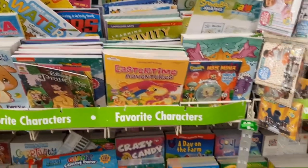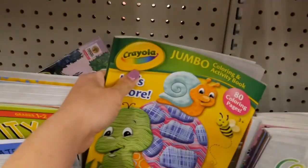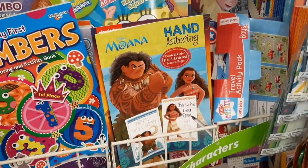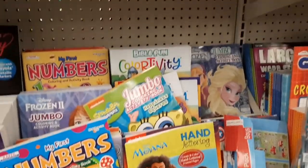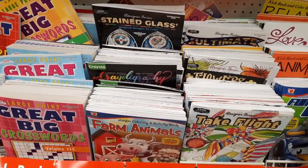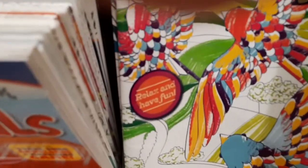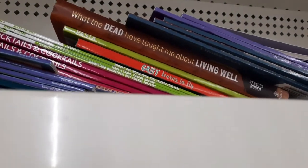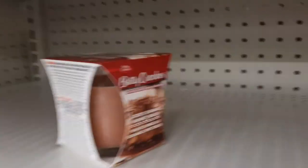What else is cool? Let's explore Crayola. Bible fun. Moana hand lettering. Word finds. Those are always good to get here. Stained glass, calligraphy, take flight. Relax and have fun, adult coloring books. Spot the difference. Let's see. What else? Betty Crocker. Monkey bread.